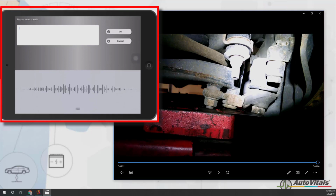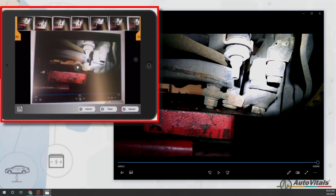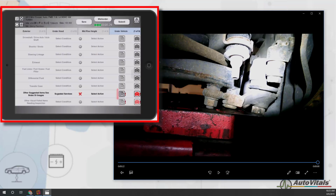You can clearly see the left lower ball joint has extreme wear, is affecting the alignment, and more importantly, is at the point of being a safety concern. And then upload. In this case, I'm going to tap the notepad for the service advisor and give them some information.